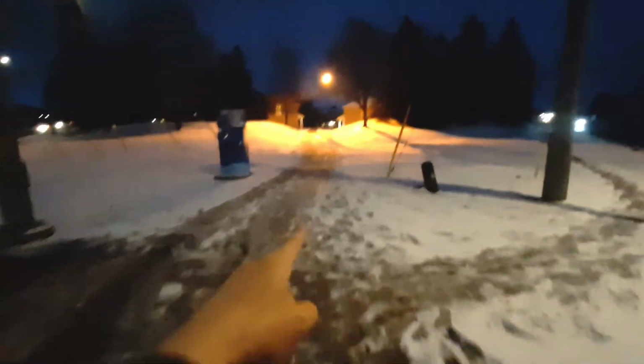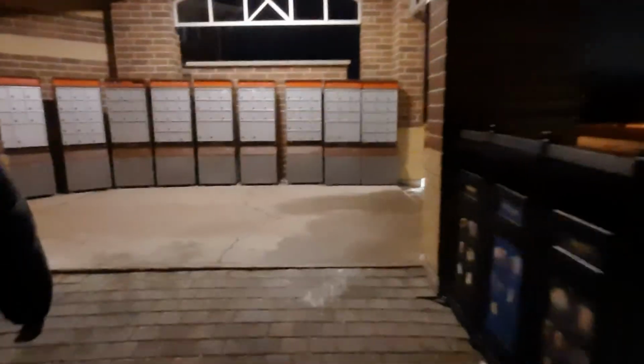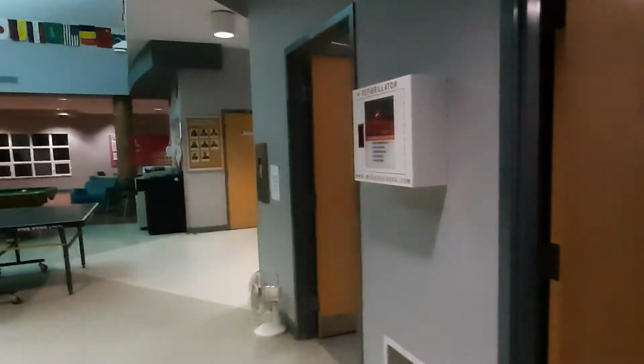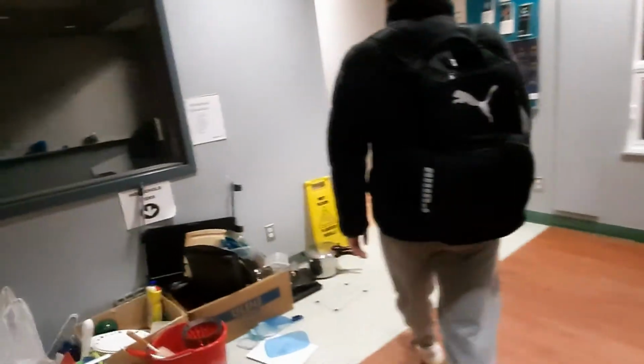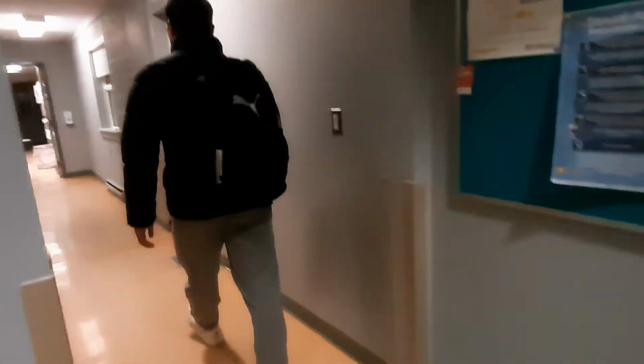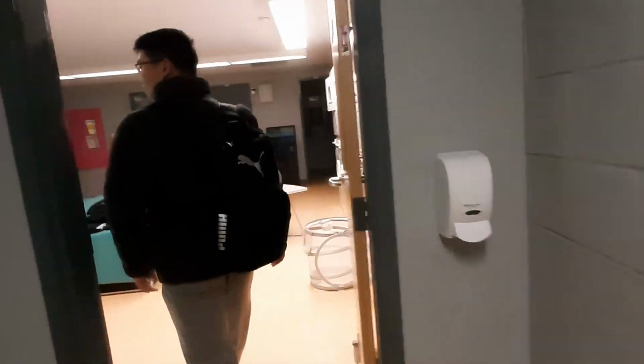Okay, so here we are at CLV. That's Rev. We're here at the CLV Comm Center. Okay, so since CLV is literally just a bunch of townhomes, they only have this one lounge building called the Comm Center. There are ping pong tables, pool tables, and study tables here, but it's usually pretty empty. But if you're really desperate for a study spot and you're willing to walk, then keep this in mind. The Comm Center is also where you do all your laundry, which is really gonna suck if it's raining.